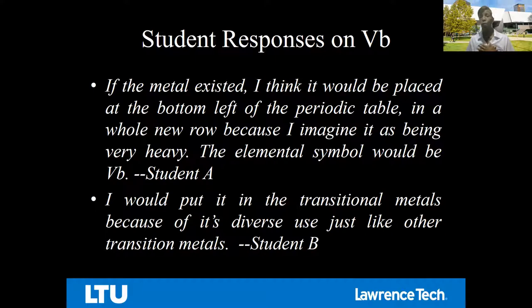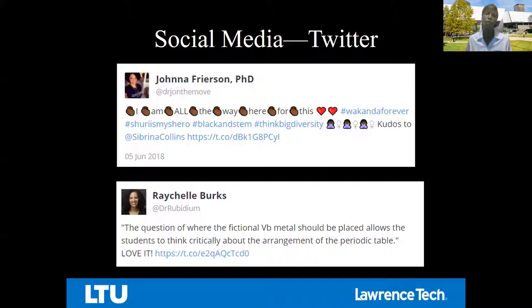And I agree with that, but you can make an argument that the element could fit with the alkali metals or the alkaline earth metals. Now, once it was published, I shared the link on social media, and to my surprise, it actually got a little bit of attention. And so I just want to share a couple of posts that really caught my attention. This is probably my favorite.